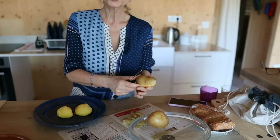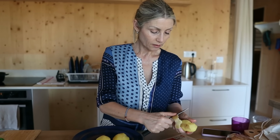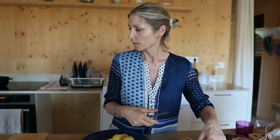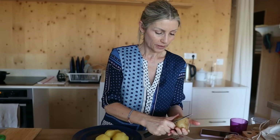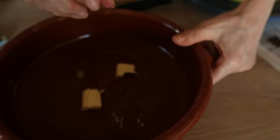Tonight for dinner, I'm preparing another specialty from Provence, which is a potato gratin. I think it's called gratin de pommes de terre provençale. It's a potato gratin with tomatoes, onions, herbes de Provence, of course, so local herbs, and what else? And some mozzarella on top. The potatoes have already been boiled, and I'm just peeling them. I've put just a little bit of butter at the bottom.